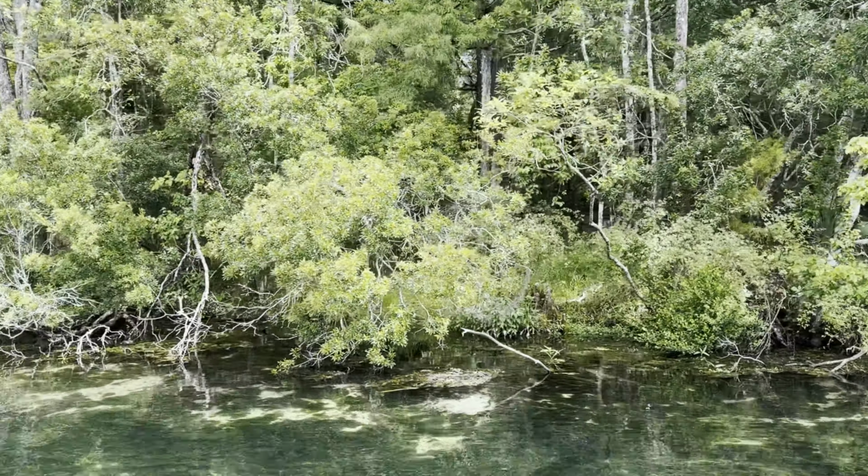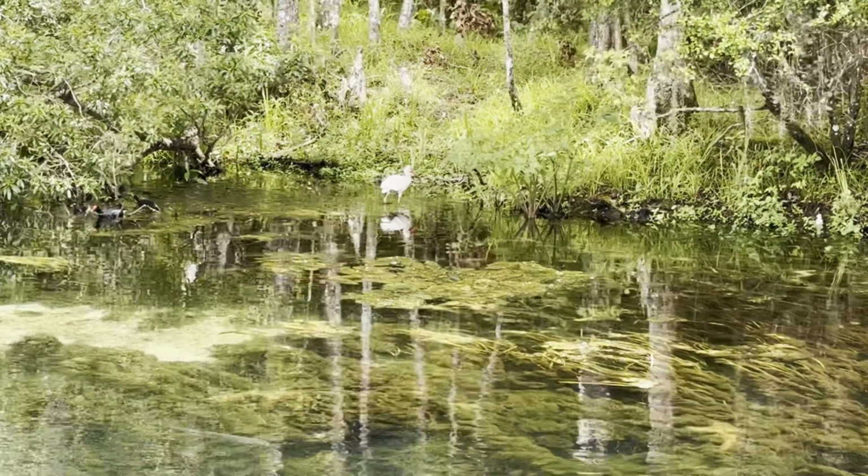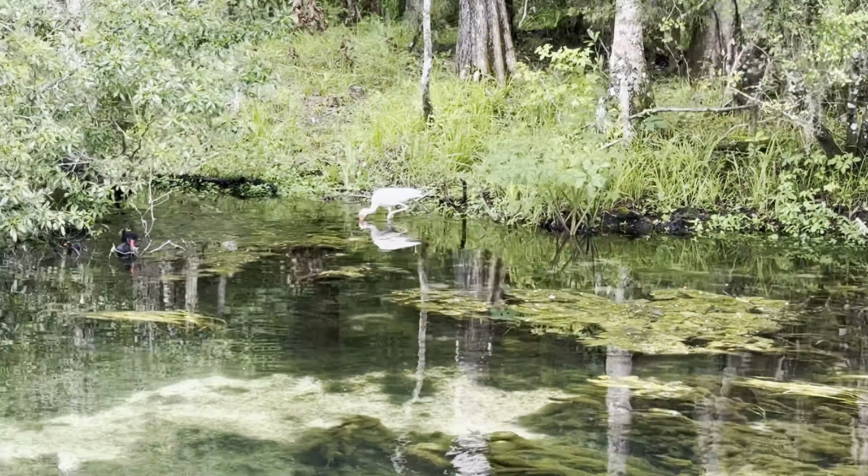So it was really neat as you kind of ride down. You saw a bunch of mullet. That's the predominant fish there. We could also see the mullet from the swim platforms.